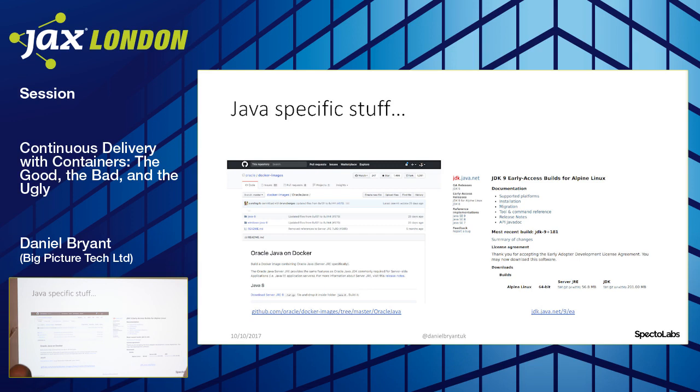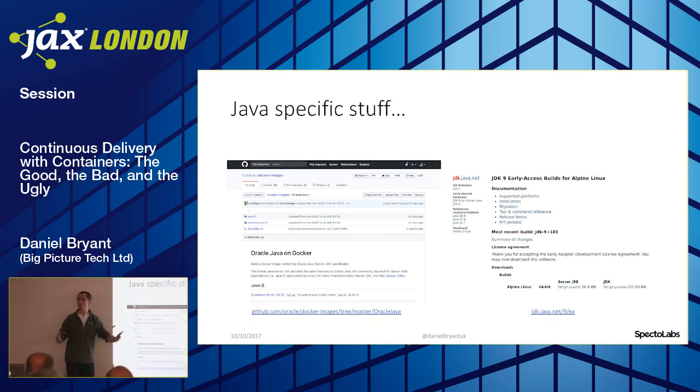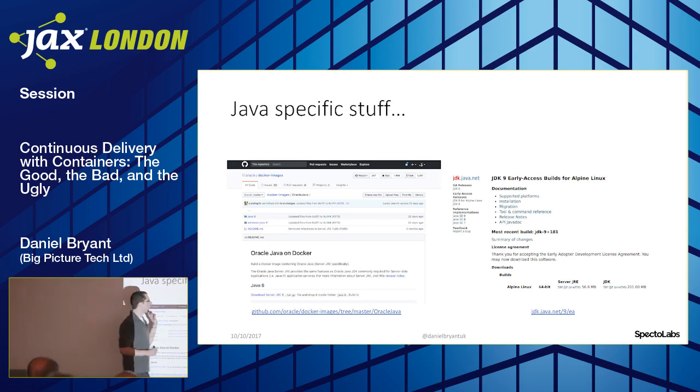You can't get it for Java 9 yet, funny enough, but you can get it for Java 7 and Java 8. So you don't need to run the OpenJDK. I like the OpenJDK. I run the OpenJDK in production, to be honest. But some of my clients insist on running Oracle, and you can get an Oracle Java Docker image. Hot off the press, JDK 9 has basically created a port for Alpine.